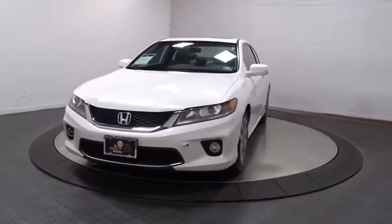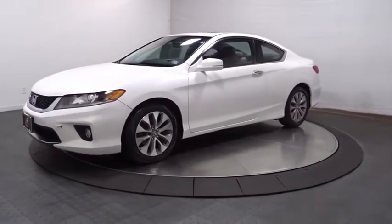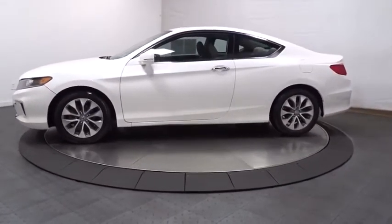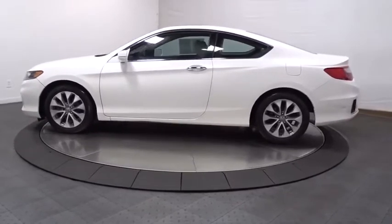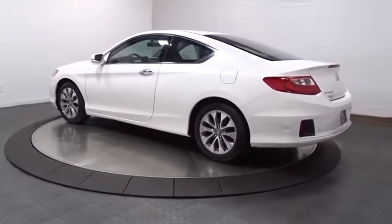You are going to love the 2014 Honda Accord. Ingeniously simple, yet overflowing with luxury and technological creativity, all that and more in the Accord. This vehicle has less than 90,000 miles. Here are some of this vehicle's great options.